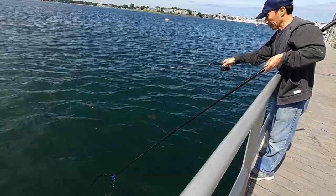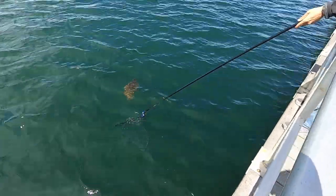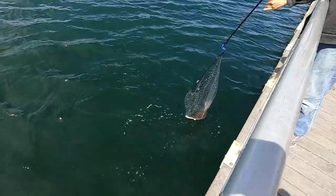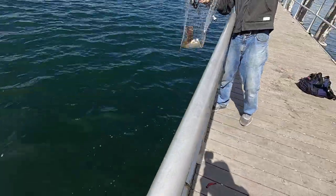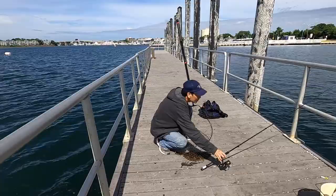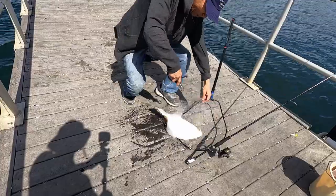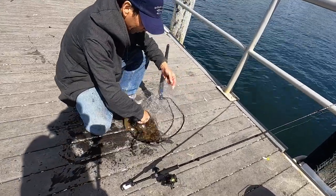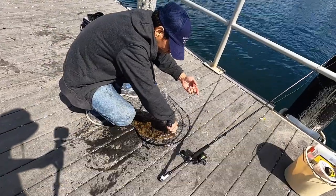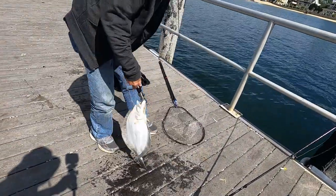You got it? Yeah. It's a beauty. Oh my god. That is a keeper. That's definitely a keeper. Good job. That's what they look like when they're big. Oh no! Nice. Such strength when they're big. Oh, you got dinner.